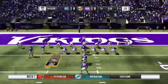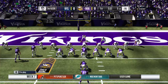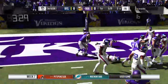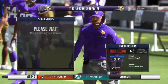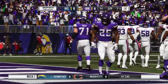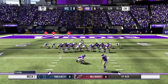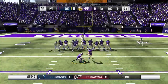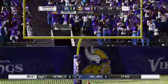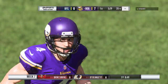Here's 2nd and goal. Now they'll run. Murray. And he'll get in. Touchdown, Minnesota. Latavius Murray hitting double digits with his 10th touchdown of the season. And the Vikings take the ball down the field and score on their opening drive. Tavecchio good on the extra point. And that makes the score 7-0.